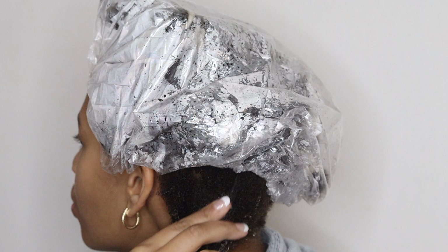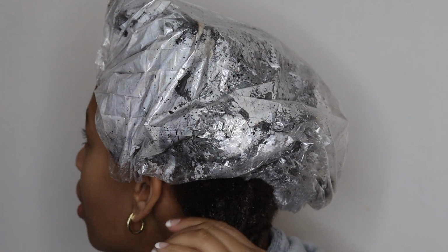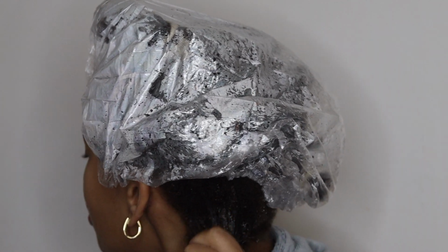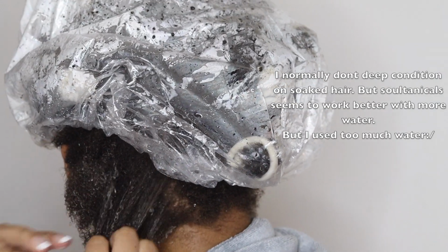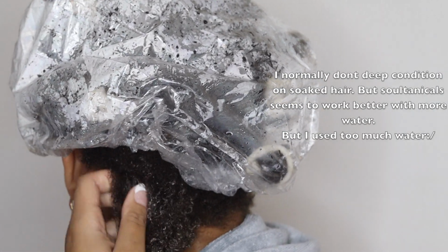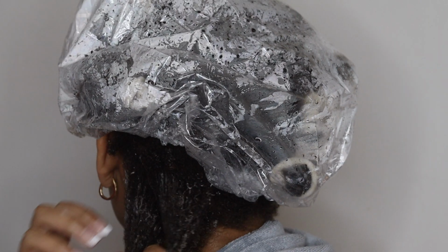Okay, so now my hair is super soaked, but I'm getting all of the slip. It does kind of feel a little bit foamy, especially when you have a lot of water.